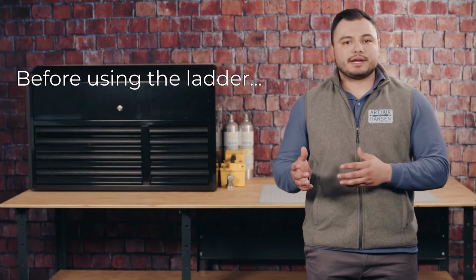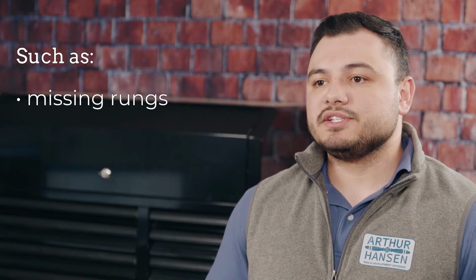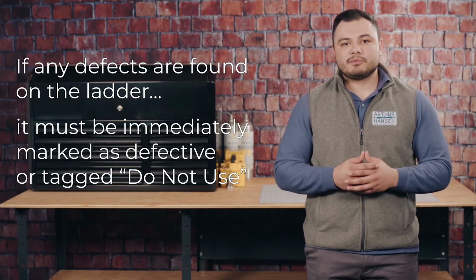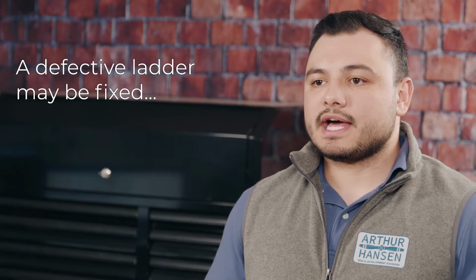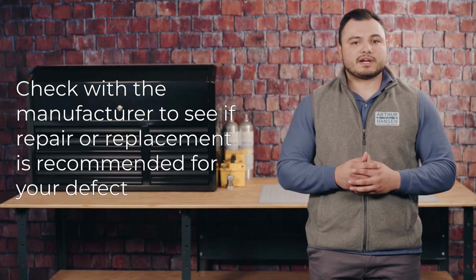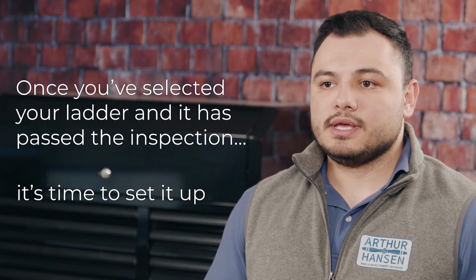And before using the ladder, a competent person must visually inspect the ladder for any defects such as missing rungs, bolts, cleats, screws, and loose components. If any defects are found on the ladder, it must be immediately marked as defective or tagged "do not use" or similar language. A defective ladder may be fixed, but must meet its original design criteria and strength. Check with the manufacturer to see if repair or replacement is recommended for your defect. Once you've selected your ladder and it has passed the inspection, it's time to set it up.